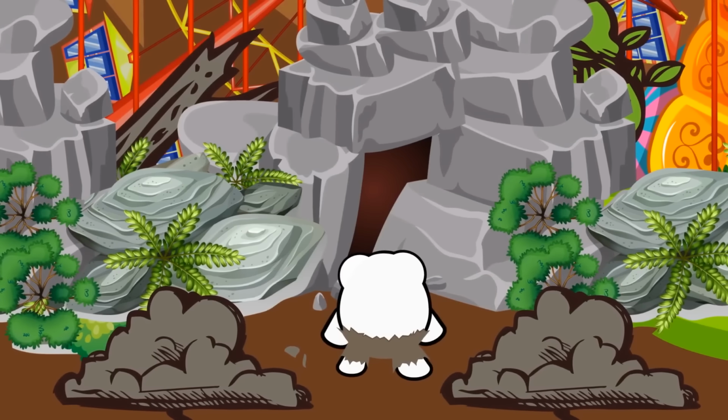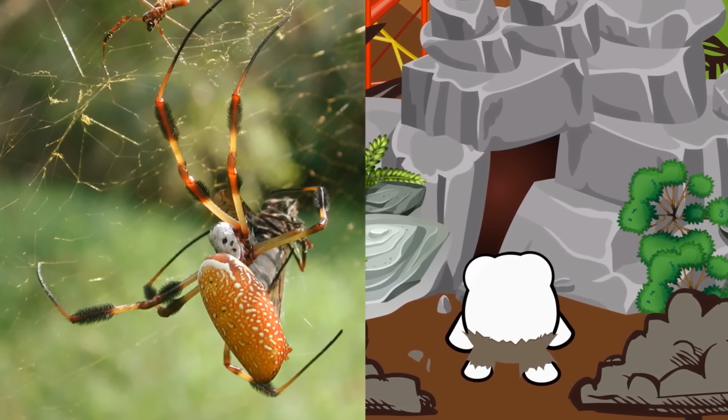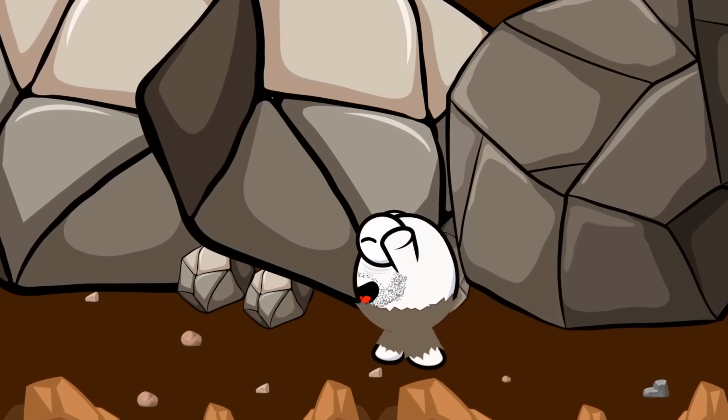Which leaves the tight squeeze past the spiders, which thankfully are golden orb weavers. They're non-aggressive and their venom is harmless to humans, allowing an easy passage. Number 3.